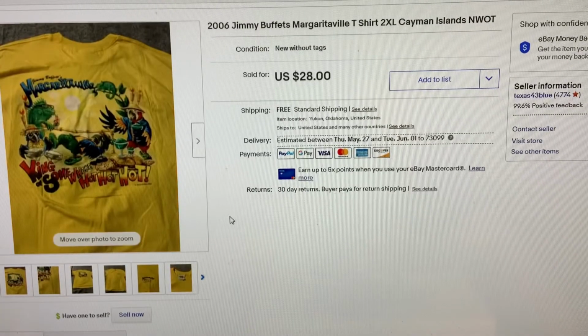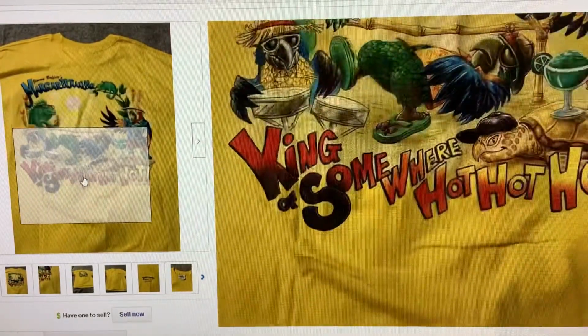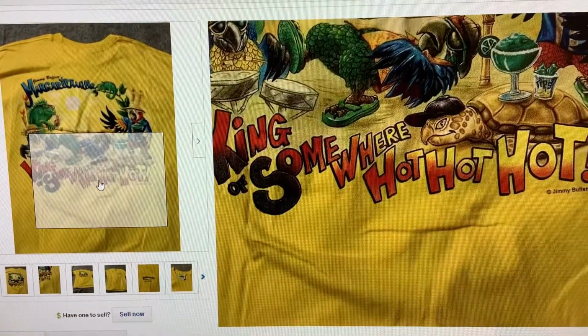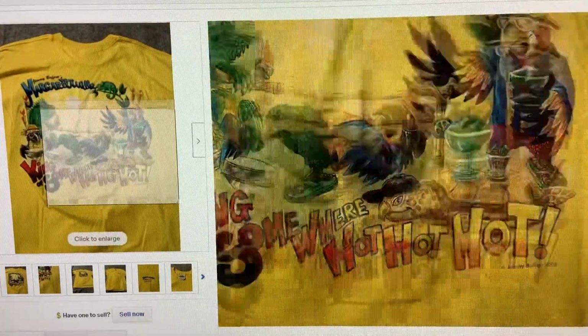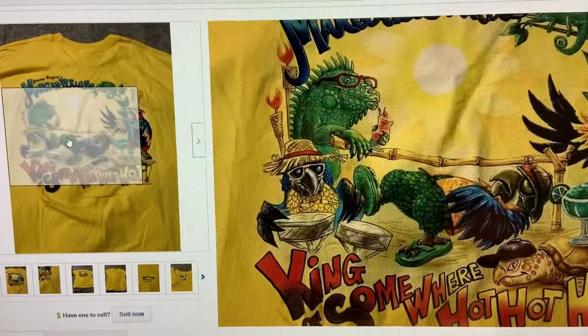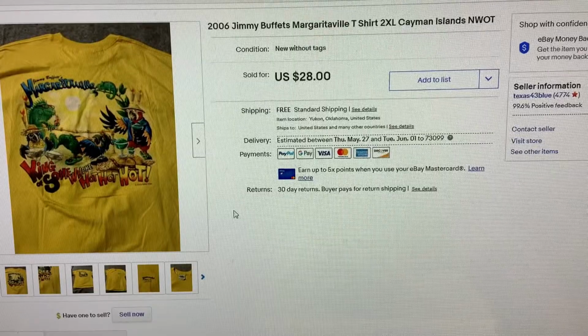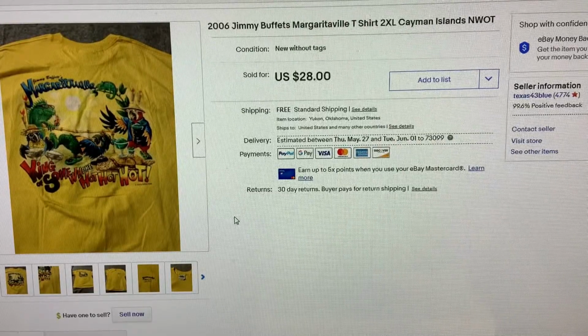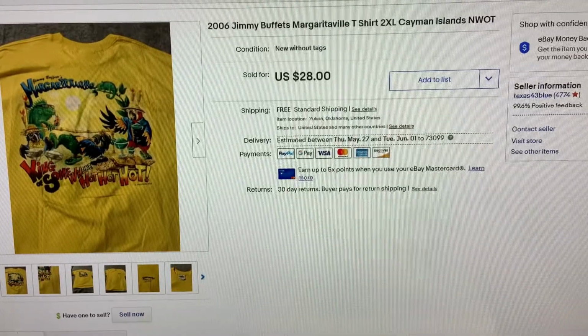The next is Margaritaville. This is a brand new 2006 Jimmy Buffett's Margaritaville 2XL from the Cayman Islands. I bought two of these. The first one sold. It is really cool graphically. You can see here 2006. I paid $3.50 at the world's largest advertised yard sale, which is Duncan, Oklahoma, every summer. I got an offer on this for $28 free shipping. I took it, and I made $15.20 profit.